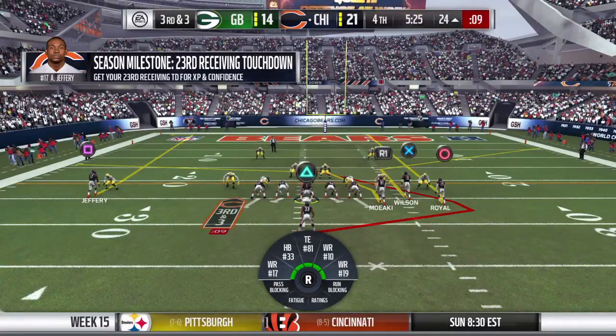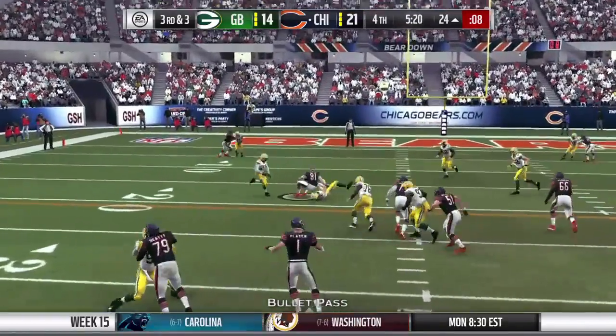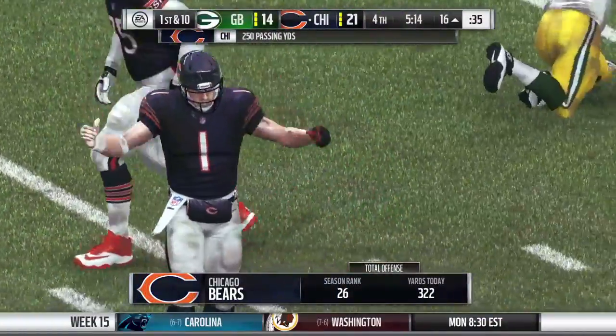He'll look to throw quickly here, and that's complete. And he picks up the first down yardage as he takes it down to the 16.